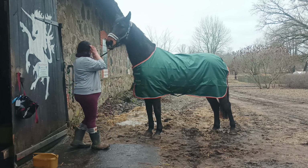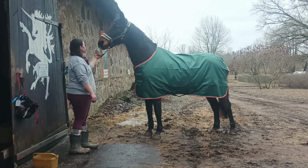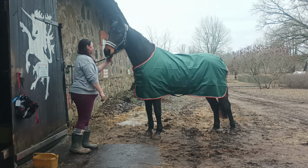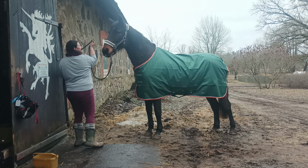So happy. So now she's going out in this because it's not that cold for her. And now she can make it muddy green. Right, yeah, we're cool. We're going to go in. And then we stop.